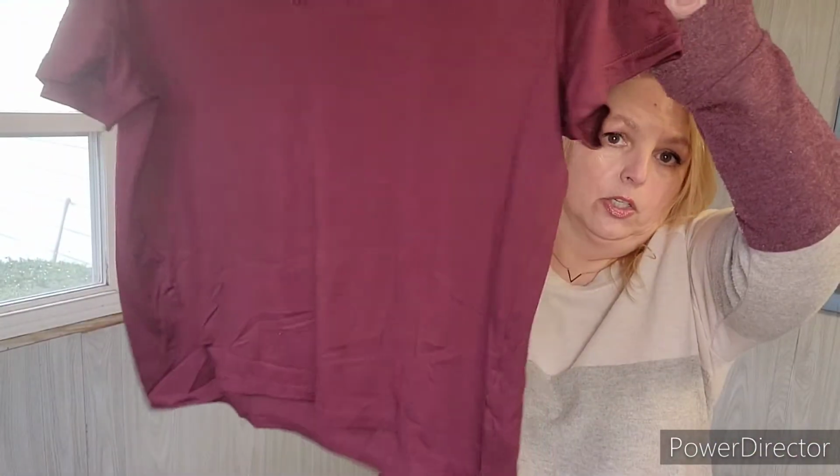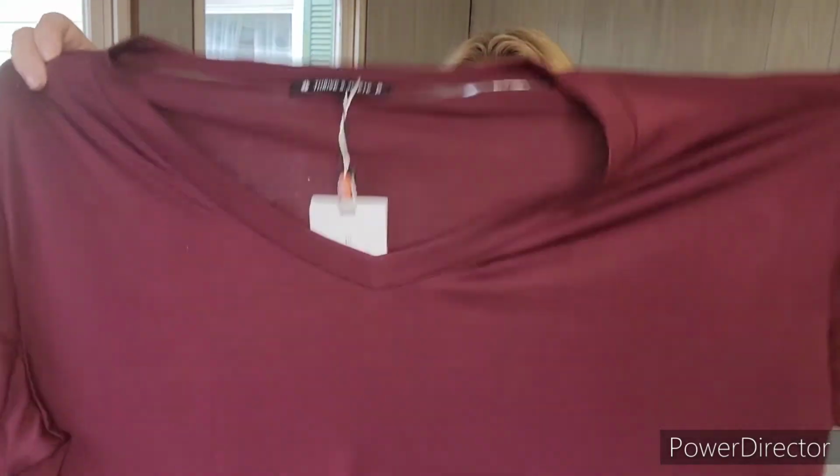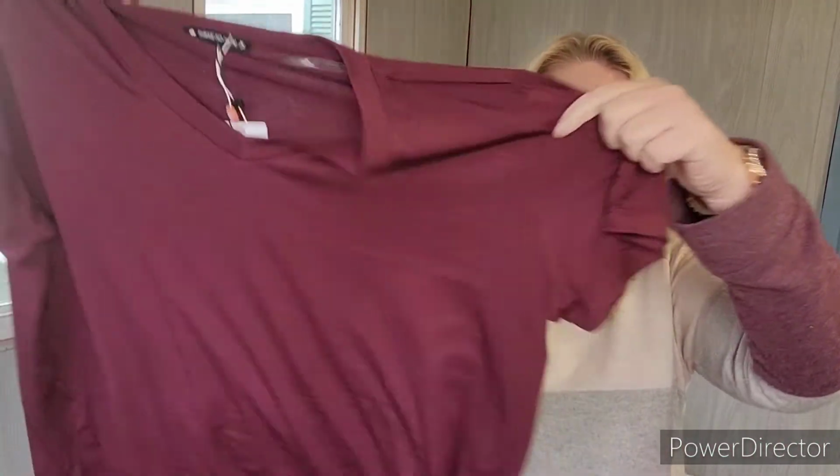Next, by Thrive Society, is this burgundy t-shirt. All right, but it's just a little v-neck t-shirt. It also looks like it'll be a little big. I was pretty sure I went in and changed all my sizes, but maybe I didn't.